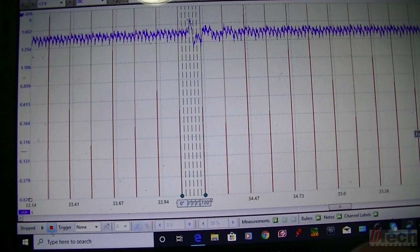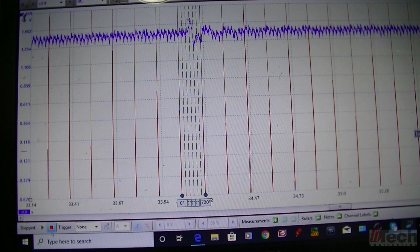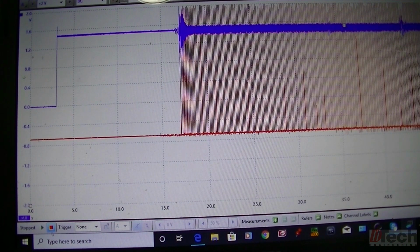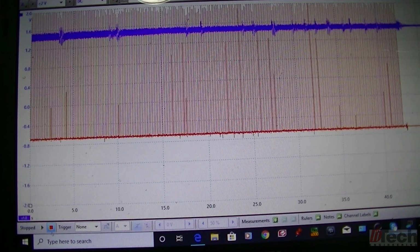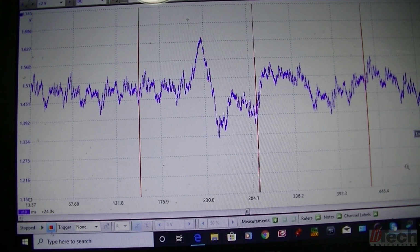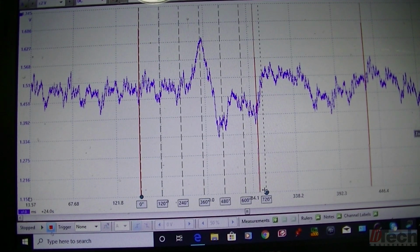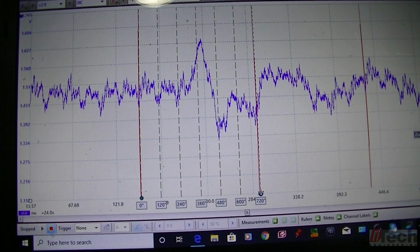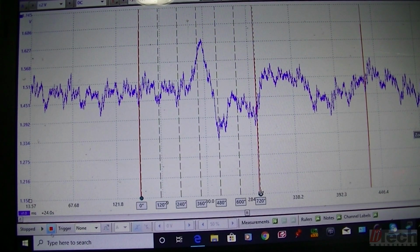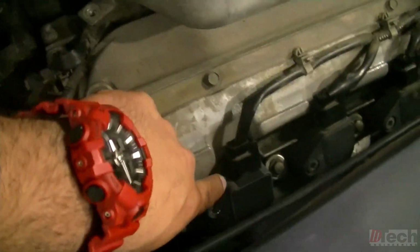We can zoom out and find another faulted section and verify again. Let's see. Okay, we'll go here on this one. Again, we'll get our rulers, set them up on ignition to ignition, and again, same cylinder, same column for cylinder number 4 is the one with the mishap. That cylinder is this one here.